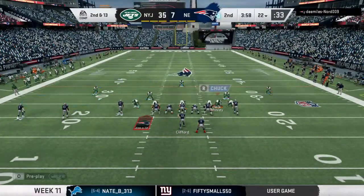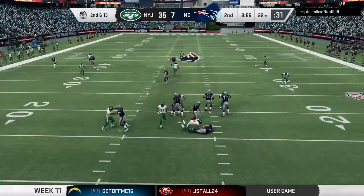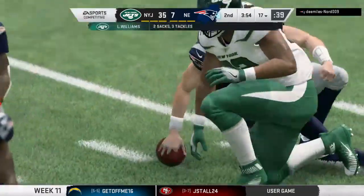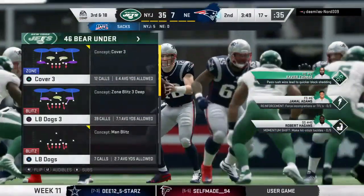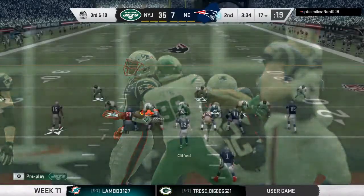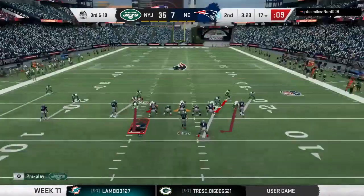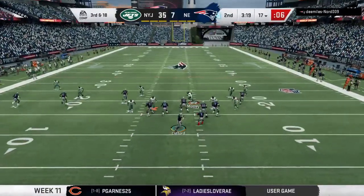Check Mike 57, Mike 57. Oh, here we go. Now off the play fake, Clifford. Nowhere to escape, and he goes down. Leonard Williams in there to get him, and that is sack number 6 now for him on the year. New England on third down. Not good. 0 for 4 thus far. This will be a tough 3rd and 18.